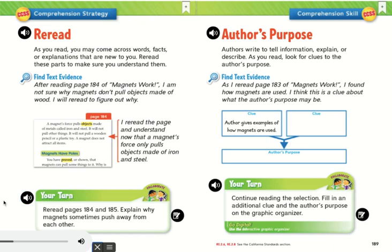Your turn. Reread pages 184 and 185. Explain why magnets sometimes push away from each other.